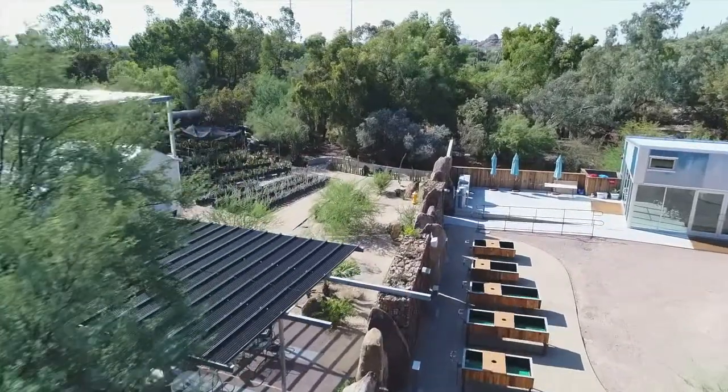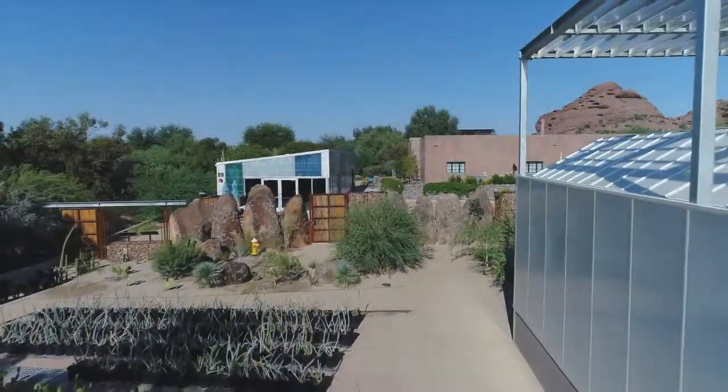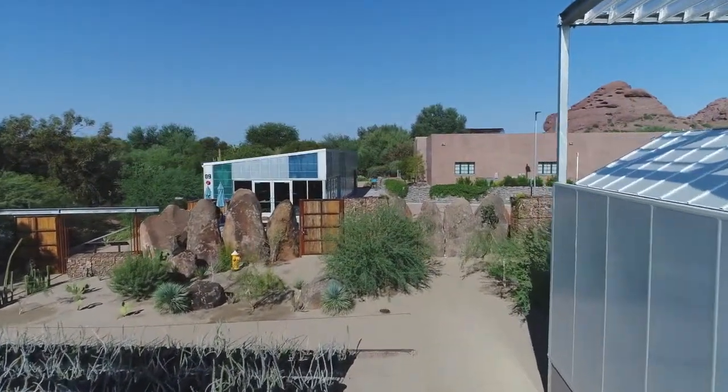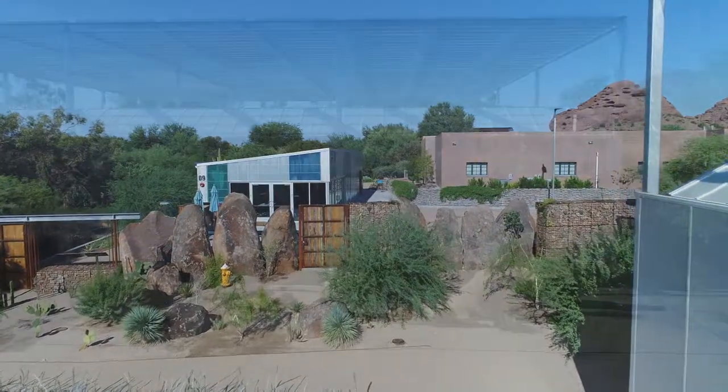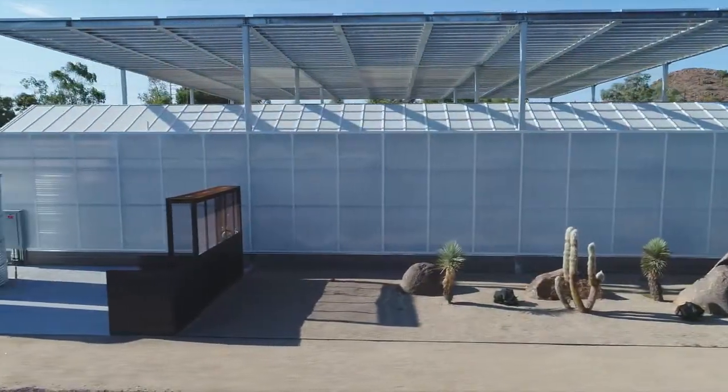The word that best describes this project is collaboration. It was intended to be a collaborative process from the very beginning, and we ended up with the most fabulous team to make this important project for the garden come together.